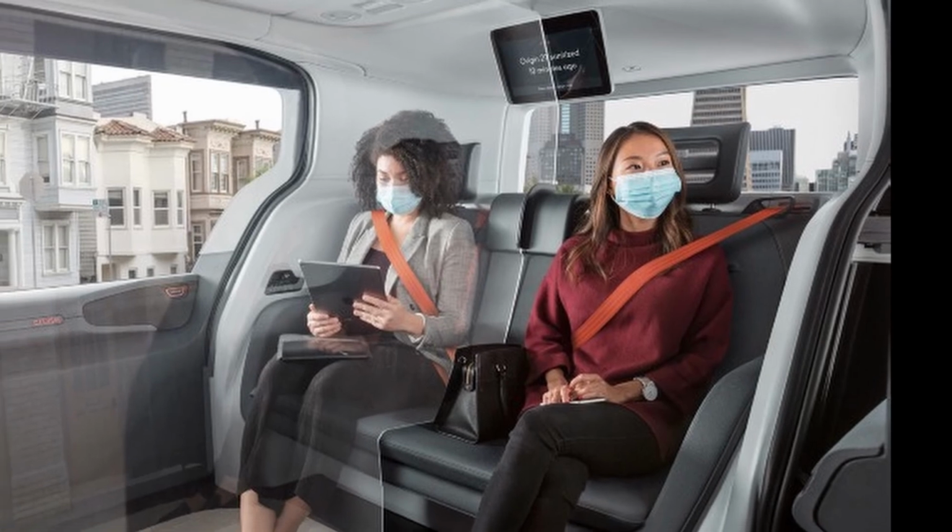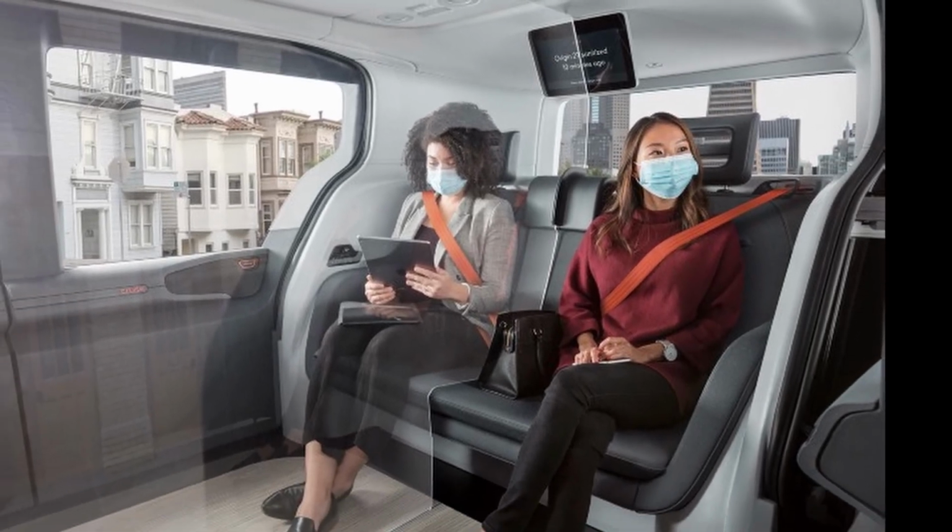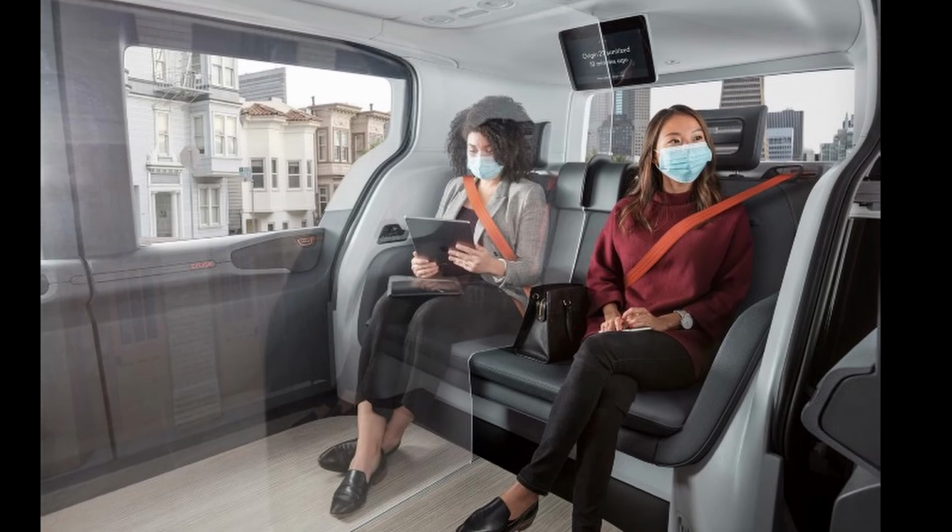And one of the main features that they were spreading about their upcoming Cruise Origin was that it would have shared rides. So kind of like Uber or Lyft, where maybe you can lower the price by sharing your ride with somebody else. But everything changed when COVID-19 attacked. And in response, Cruise Origin had to release this article to detail how exactly they plan to combat this and how exactly they plan to maintain safety.